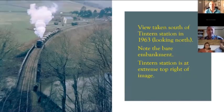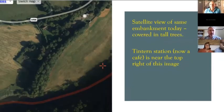And this is a very interesting picture taken south of Tinton Station looking northwards in 1963. The Tinton Station is at the top right hand of the picture. The bridge over the River Wye in the foreground is now gone, but that embankment is still there. If you look at this satellite picture of the situation now, that big embankment is now covered in tall trees. Tinton Station, which is now a cafe, is at the top right of that picture. This just shows you how quickly trees, which we call secondary woodland, can grow up.